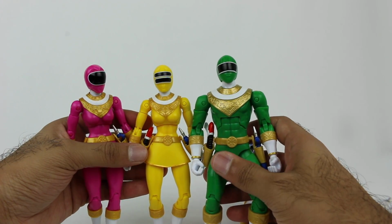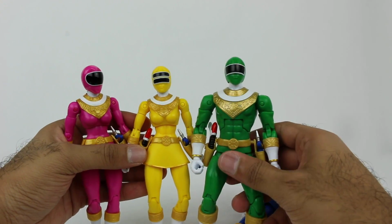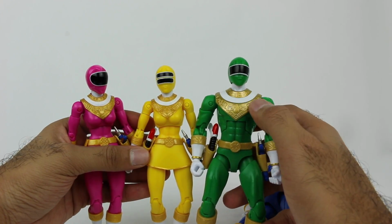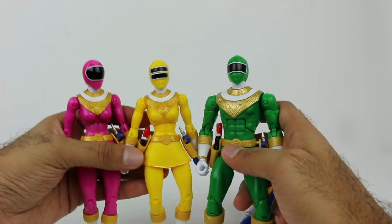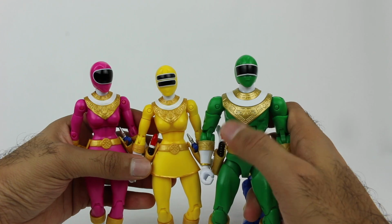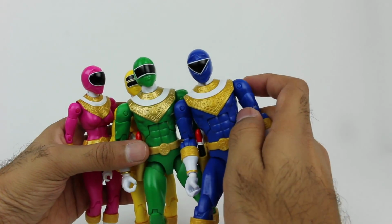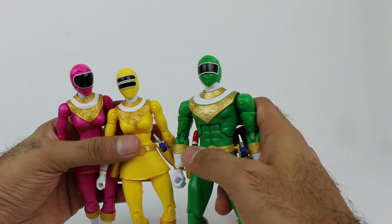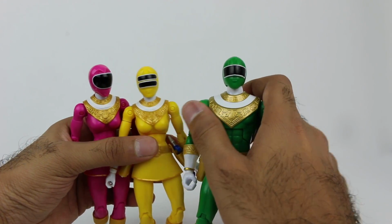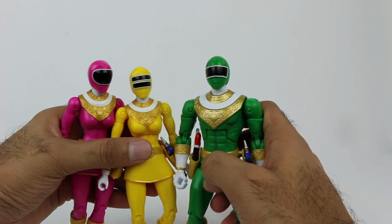Which is why Zeo Green is disappointing. Zeo Green, as I've mentioned in a previous review, is the only one that has a different shade of gold. As you can see, you see it more noticeably when you have one of the other guys with it. You can see the different shade of gold right there. It's not quite as bright of a gold, like a yellowish gold, it's more of a brownish gold slightly, if that makes sense.